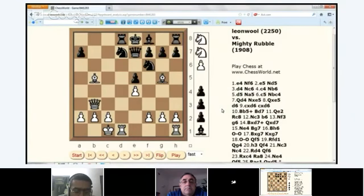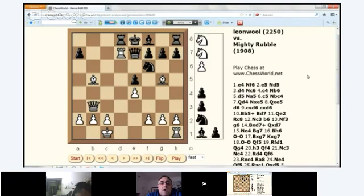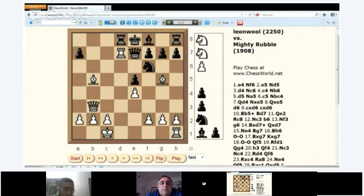There's a faster way. Which is the faster way? Capturing on d7 with the rook, yes. Now notice the black knight on f6 can't move. Why? Because the queen will be dead. It's pinned. Yes, it's pinned. So black takes with the rook.